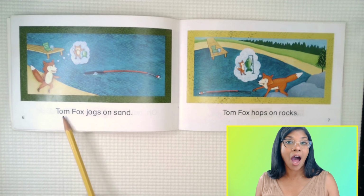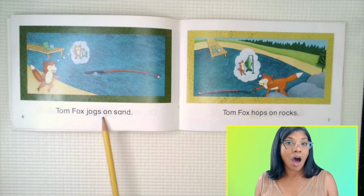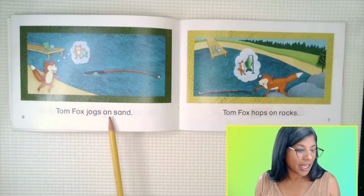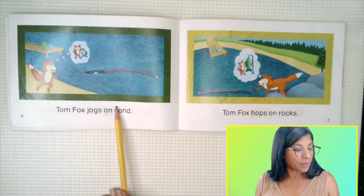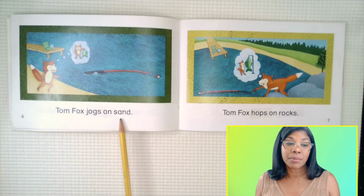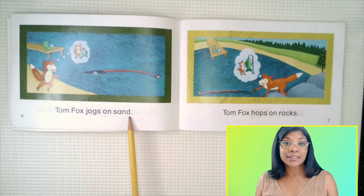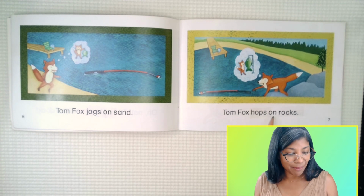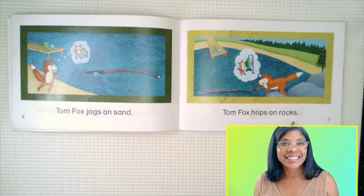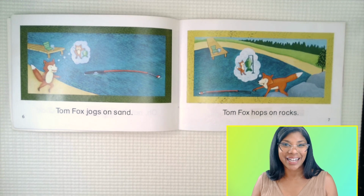Can we read that? Tom. Very good. Fox. Jogs. Jogs on sand. Sand. You see it right there? If I get rid of the S, it looks like the word and. But you put an S in front of it and you have sand. Tom Fox jogs on sand. Tom Fox hops on rocks. Very good. Let's try that again. Tom Fox hops on rocks.